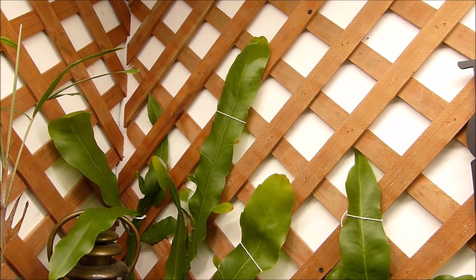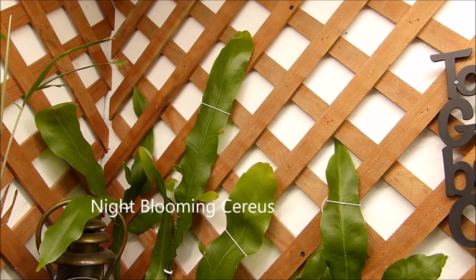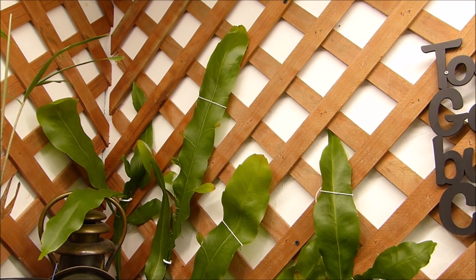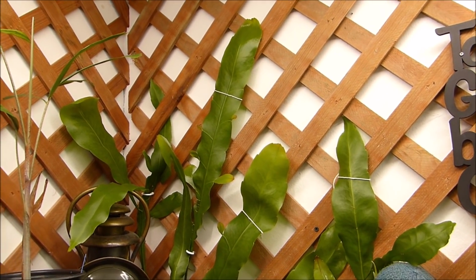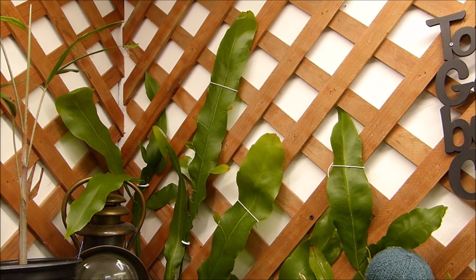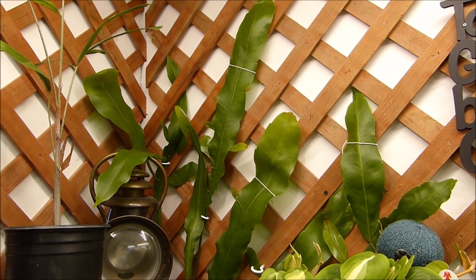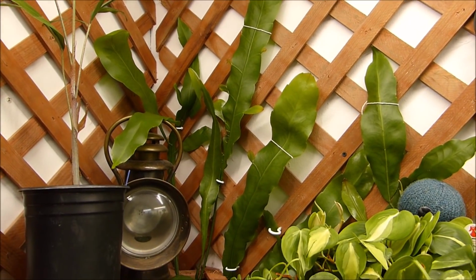Now this thing, I think, and I may be wrong, it's called a night blooming cereus, something like that. It started out with a little tiny leaf. See those long leaves? Yeah, it started out with a smaller leaf like that. And I shoved it in the soil. Somebody sent me that leaf. I shoved it in the soil way down here.